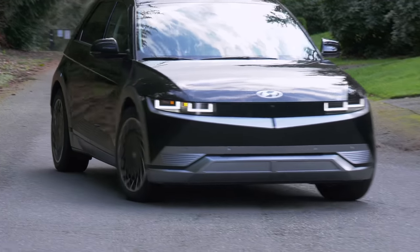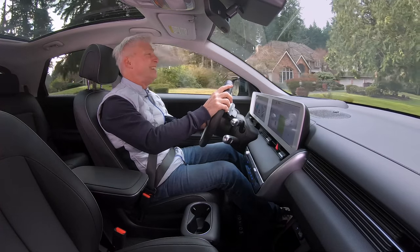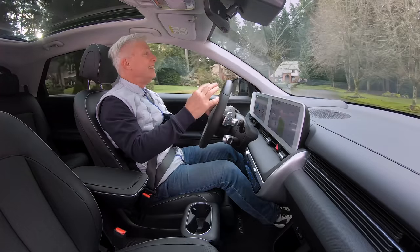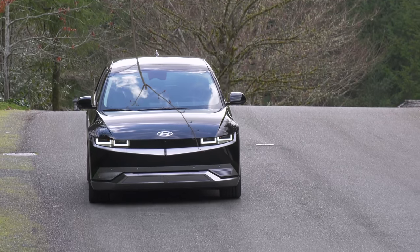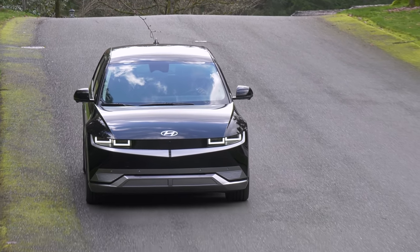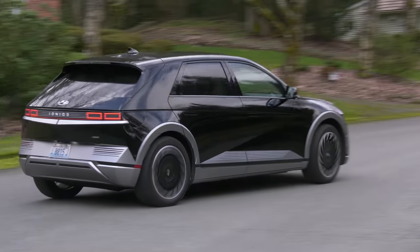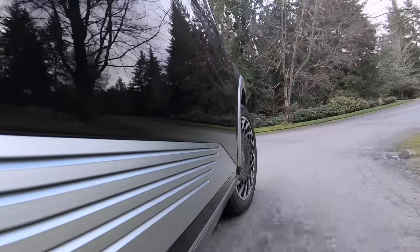When you chuck it hard into a corner, there is some body roll and it is set for comfort. The EV6 is more sporty. This dynamic is a little bit more like the Volkswagen ID4. Being tuned for the comfort crowd, hitting undulating pavement during hard cornering can cause the 4,600-pound Limited to bound a bit. In normal driving, not so much.